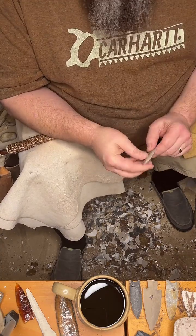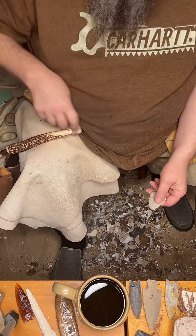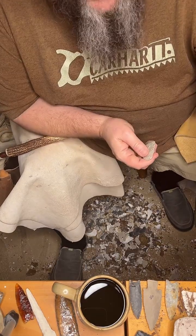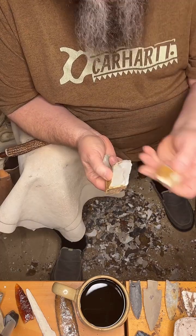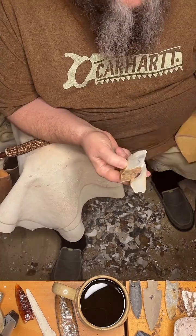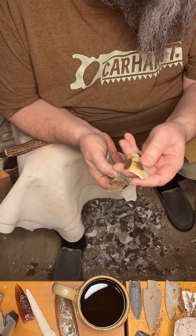Whenever I'm not on my game, I don't like to work super nice material usually. This is just a piece. That's why I picked up a few pieces of my local stuff today that were just really oddball, wonky stuff. This one's got kind of a big turtleback in it.